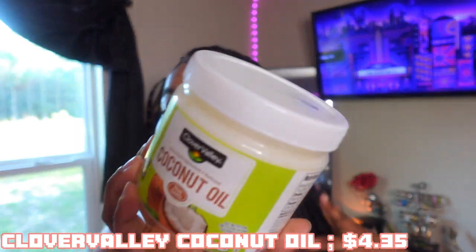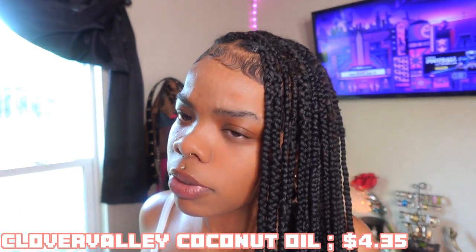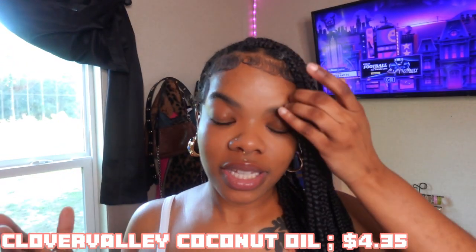After I do my little hair removal process, I like to go in with some coconut oil. I put that on there. It makes it all nice and smooth. If it slips up there, you know what I'm talking about. It don't knock off your pH balance. It's all natural, 100% coconut oil. This is the Clover Valley one, but any kind of coconut oil will work as long as it's actual natural coconut oil.